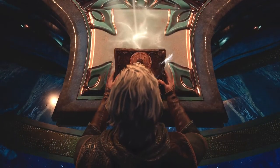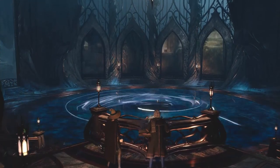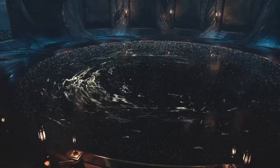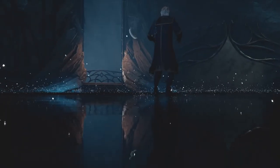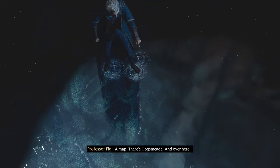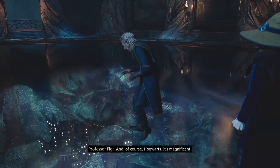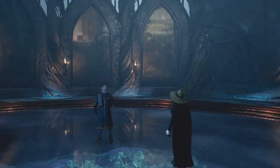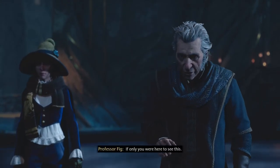This looks promising. Map. There's Hogsmeade. And over here, the Forbidden Forest. And, of course, Hogwarts. It's magnificent. If only you were here to see this.